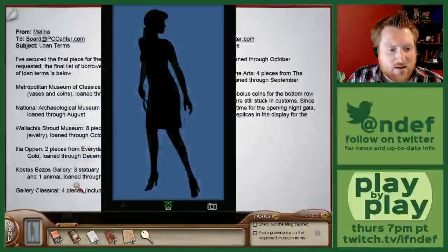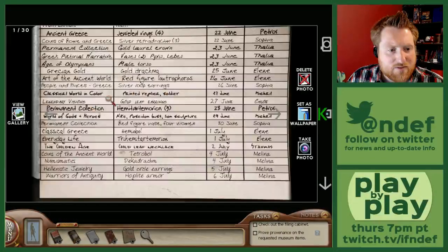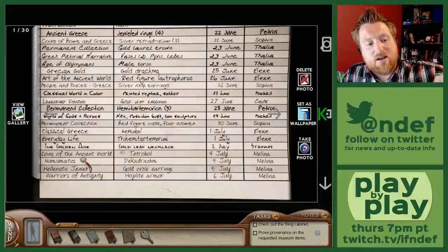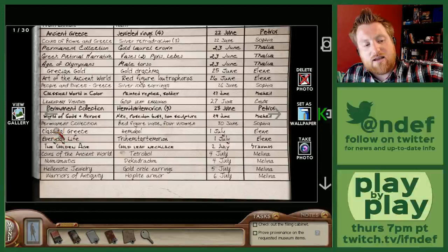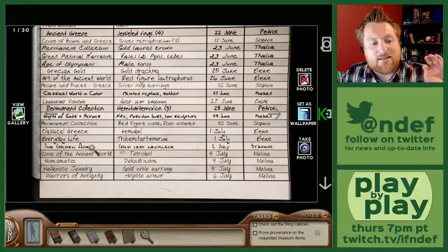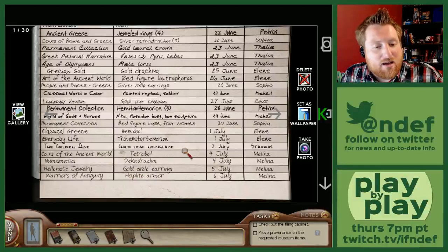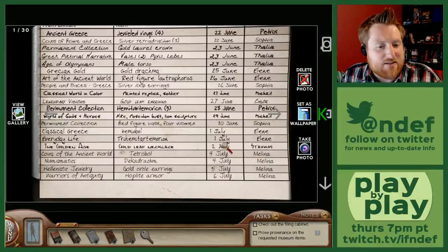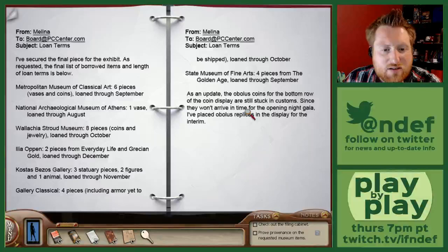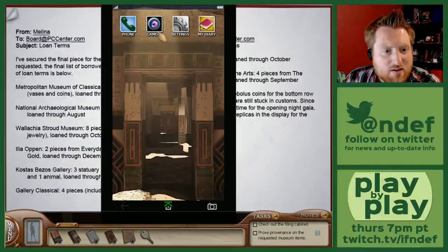And then if I look in here, let's see. It was Golden Age. I'm just going to point out they do something really nice here where these are a particular font and these are a different but similar font. And the one that I care about is a substantially different font right in the middle. So it's much easier for me to pick it out at a glance. Okay, received July 2nd from the Golden Age. The Golden Age, State Museum of Fine Arts, loaned through September.